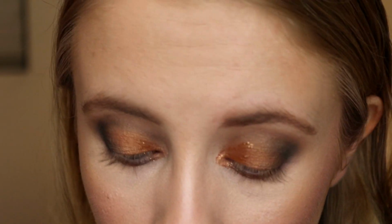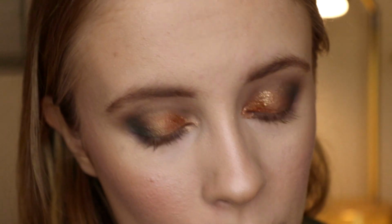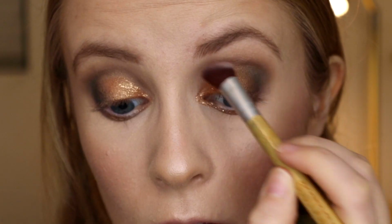I feel like it got a little messy on this one, but you know what? That's what glitter is for. For the purposes of highlighting my brow bone, I'm just gonna use the Wet n Wild Brulee single shadow.